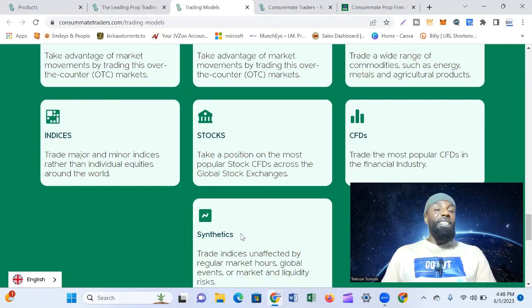Now, this synthetics is something, I know a lot of guys that actually trade derivatives, right? They are very good at it. They tell you they are very good at derivatives. They are not too good in mainstream Forex, right? So you can also have access to that on Consummate Traders if you sign up with them.